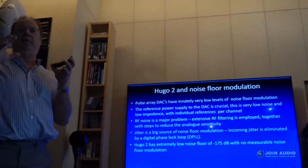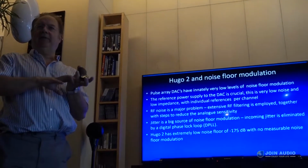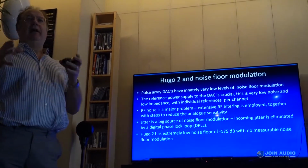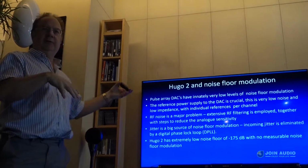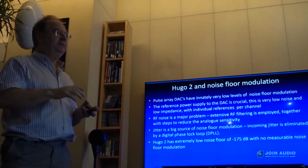Because my DACs are discrete DACs, there's no chips inside. And it's FPGA based, I can eliminate all of these sources of noise floor modulation.